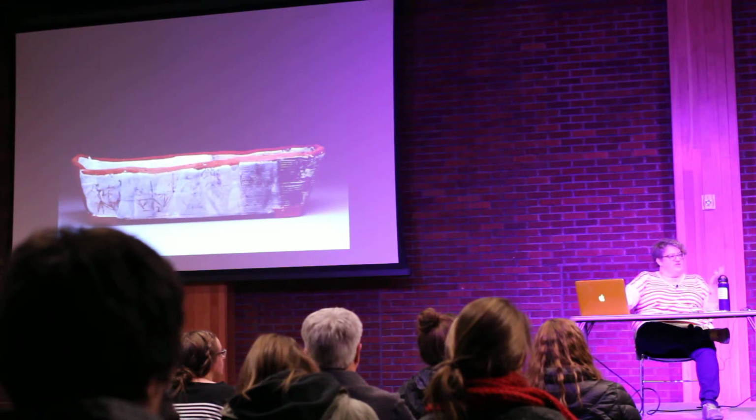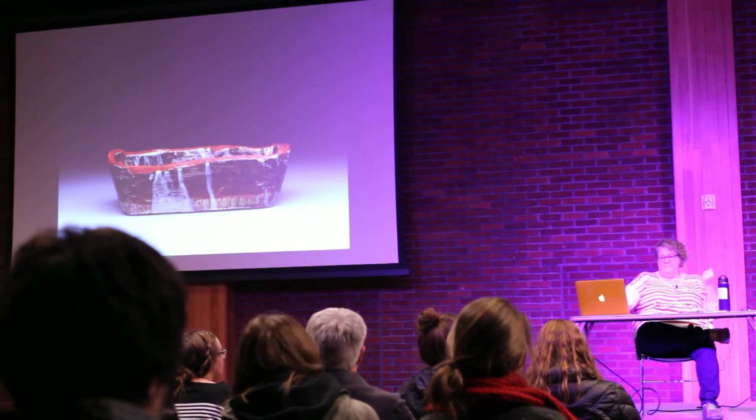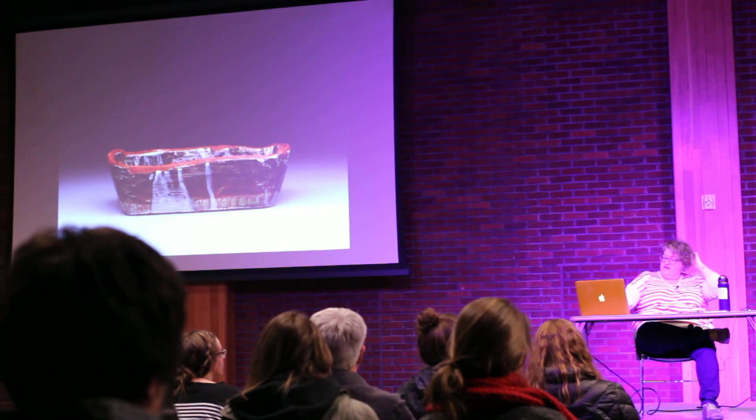Started hand building. Previously, I'd mostly been working on the wheel. Started coil building pots and layering slips and content.